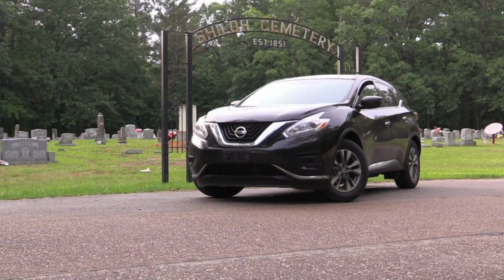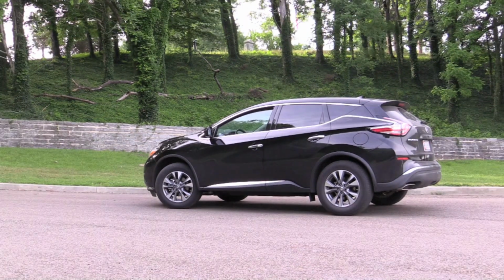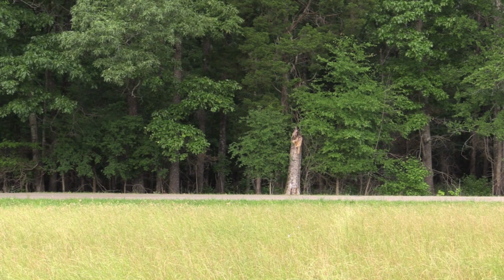But as time went on, the Murano actually kind of lost a little bit of its luster. It went through a period where it was just me too. So when I first saw the restyled Murano, at least the exterior, I was like, okay, they've done something. They're back in the game. And I've been looking around for a Murano for a while, and when I got this vehicle to review, I was really, really excited.